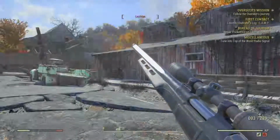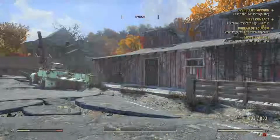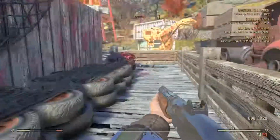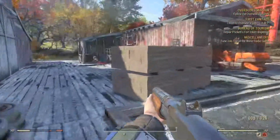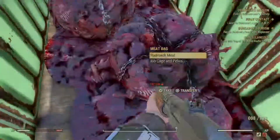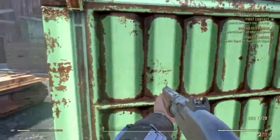Well, it's not everybody, but there's a good chance we're going to be in tight combat now. So if I encounter anybody now, there's a good chance it's going to be up close because I'm in here. So there's probably somebody hiding or in an area where I can't see them. Oh, that's nice.